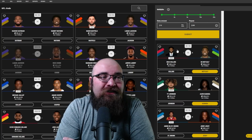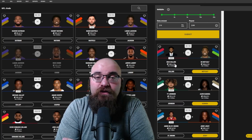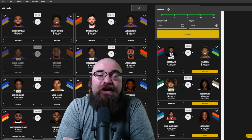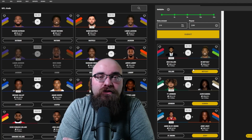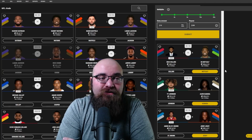DK Metcalf taking on Nico Collins. Nico Collins gets 40 extra yards. I truly do believe this is a week in which DK Metcalf dominates, and there's a reason why they're giving Nico Collins so many yards. I think this is going to be a one-sided affair. I think DK Metcalf certainly surpasses that and wins that.